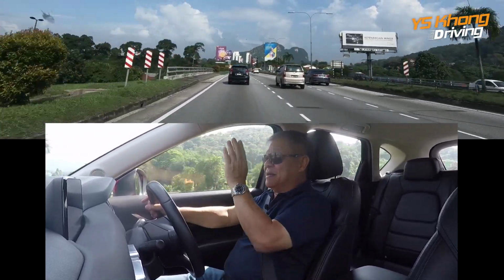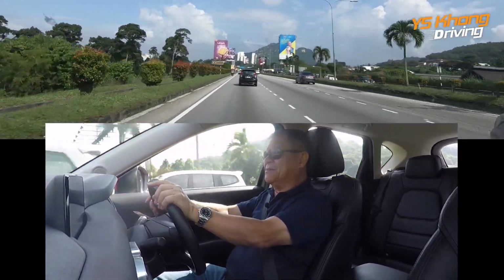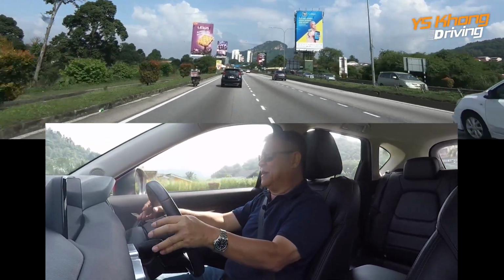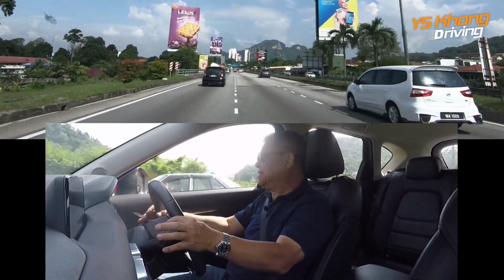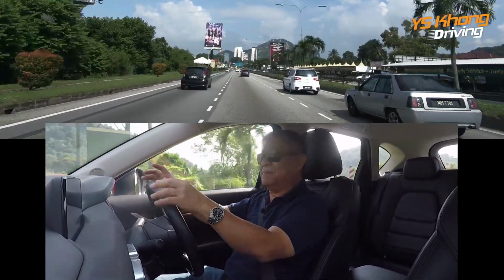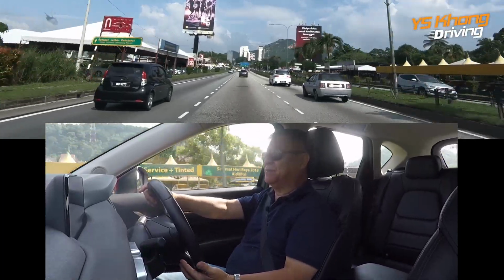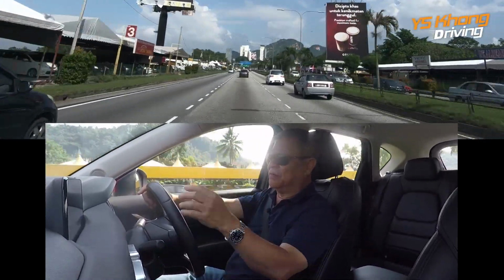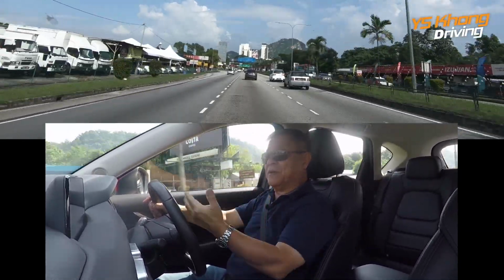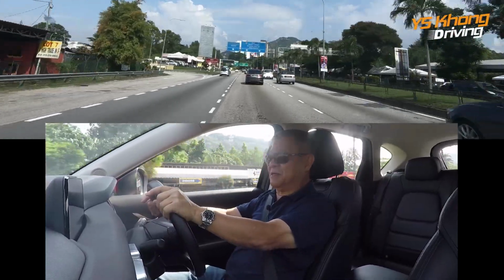And if you look at all the Mazda cars, the steering and the seat are centered, okay? So you sit just behind the steering wheel and in the center, so you will be able to feel the car better, yeah? And of course, all the Mazda vehicles, from the Mazda 2 onwards, they have telescopic adjustment and height adjustment for the steering wheel.